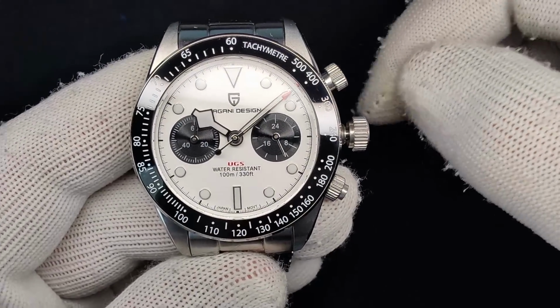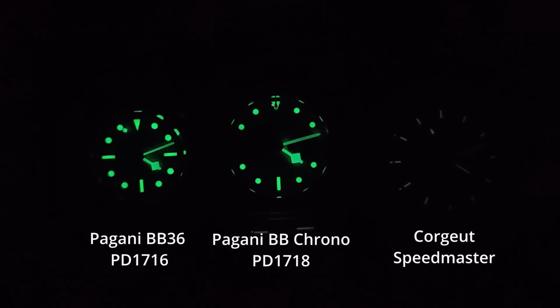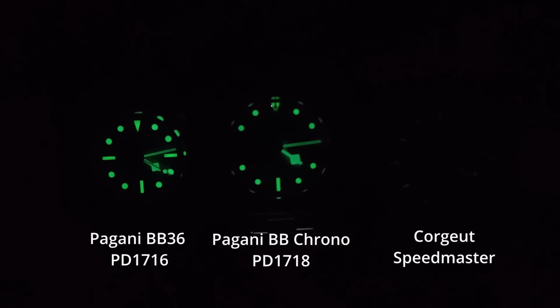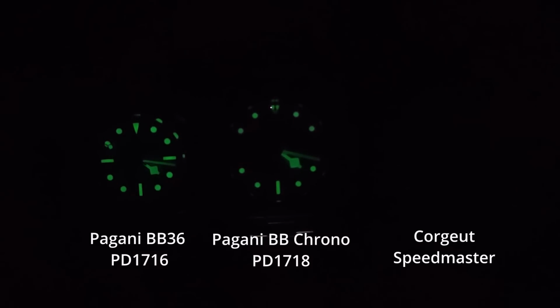So I'm going to pop up a lume shot right now, and here you can see it against a couple other watches in the collection, and yeah, it actually holds its own with the new Black Bay 36 homage that I just reviewed. And it's still not great. I wouldn't rely on it being able to read it all night long, but it is definitely better than average from Pagani Design as far as their chronographs go.